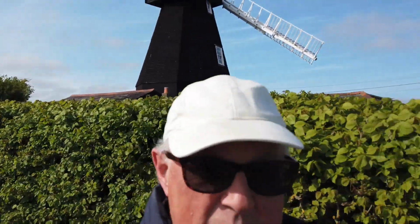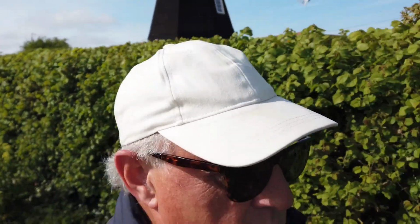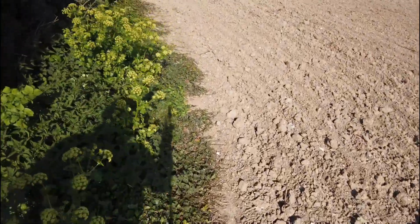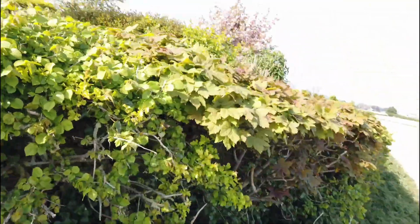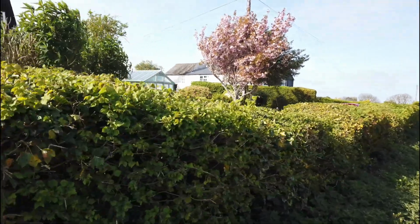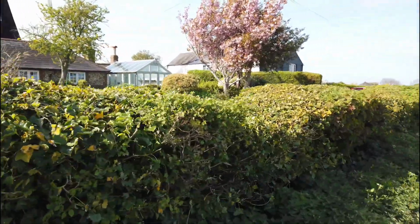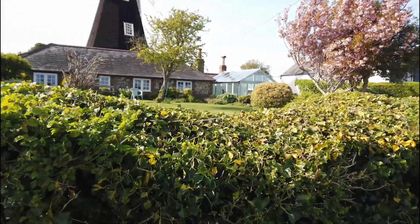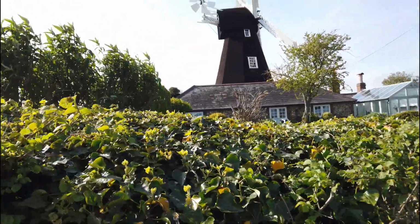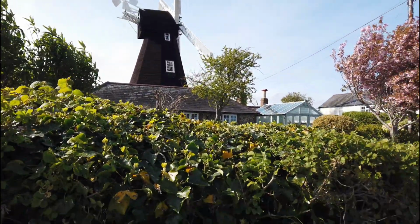Trouble is, the more I go around the bend here, I've then got the sun in my eyes, which means the windmill will not be illuminated. But if we just go around here, I might... Yeah, look at that. It's looking lovely with the blossom. And conveniently, the bushes. Oh, look at that with the little cottage in the foreground. Just the ticket. Get a shot of that, I'm sure.